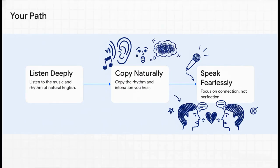So let's boil this all down. What's the secret formula? It's really just three things. First, listen. But I mean really listen for the music of English. Second, copy. Don't just copy words, copy the rhythm and the emotion. And third, speak. Speak without fear. Aim for connection, not perfection.